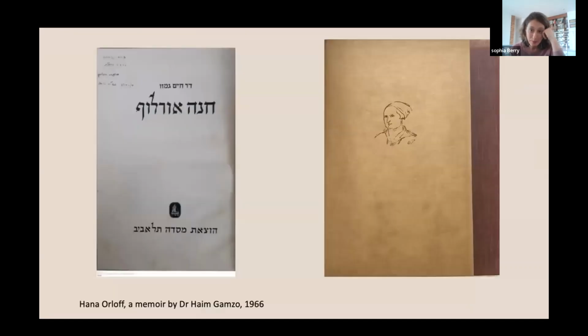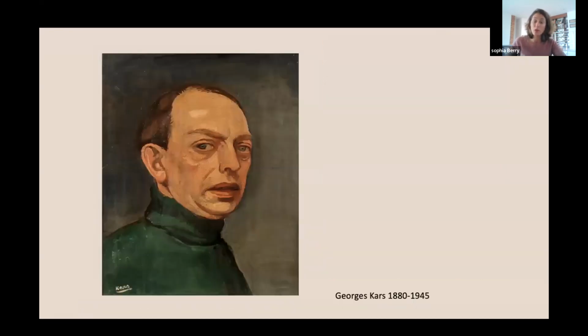So if you move on, I went back to one of my sources, a biography or memoir that Dr. Chaim Gamzu, who at the time was the director of the Tel Aviv Museum, wrote of Chana Orloff. He sat down with her in 1966, and he wrote her memoirs. In her memoirs, she mentions Soutine, she mentions Modigliani, she tells about herself, how she arrived in Paris. And she also mentions an artist named Georges Carl, whom I didn't really recognize beforehand.